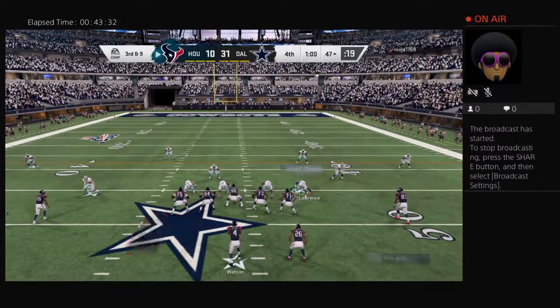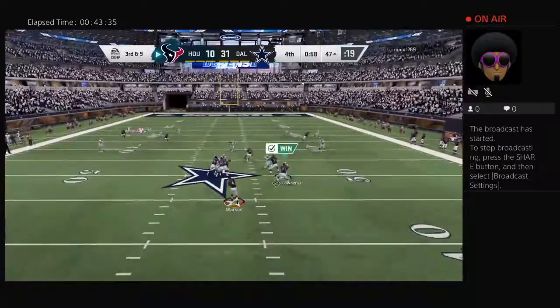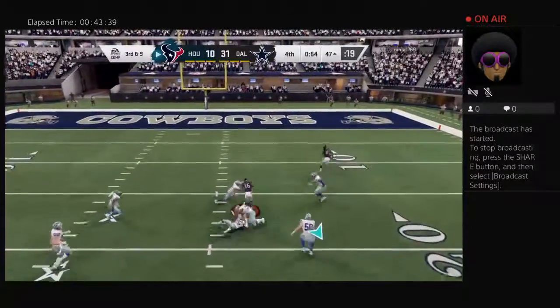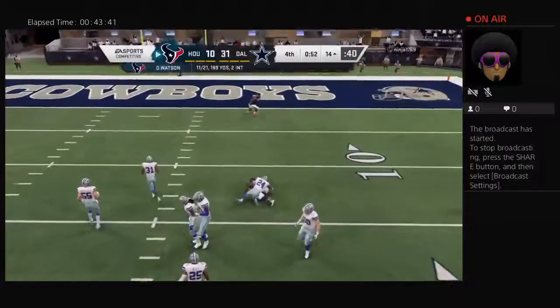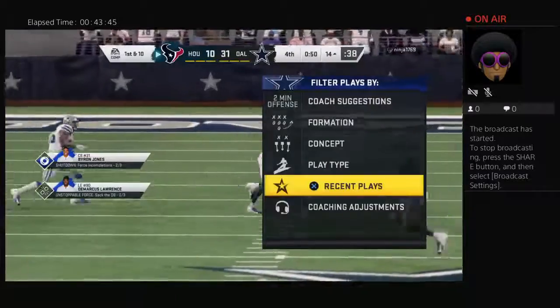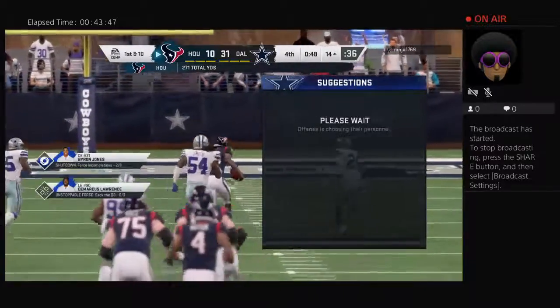After an incomplete pass on 2nd down, that'll leave him trying to convert on 3rd and 9. Over the middle, that's caught by QT. And all the way inside the 15 before they drop him. An excellent pickup of 34 yards.